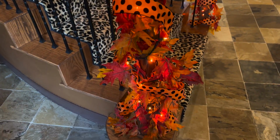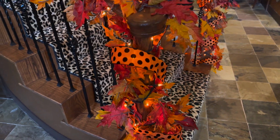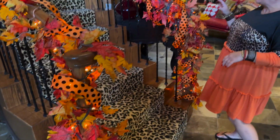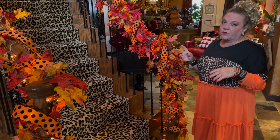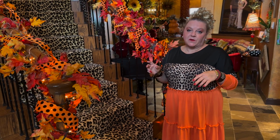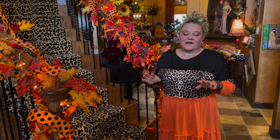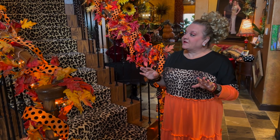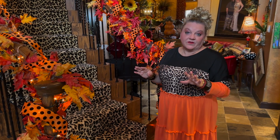On the staircase, I always have it decked out with the lights and the leaves. I just absolutely love that. And what I did is I added in some black and orange polka dotted ribbon. It just makes it festive. One thing that I will say is that we don't do scary Halloween here. We've got too many littles running around, and so there's nothing that ever pops out at you. It would scare me too. I don't like any of that stuff. So this is a sweet Halloween, sweet fall kind of situation that we have going on over here at the house.